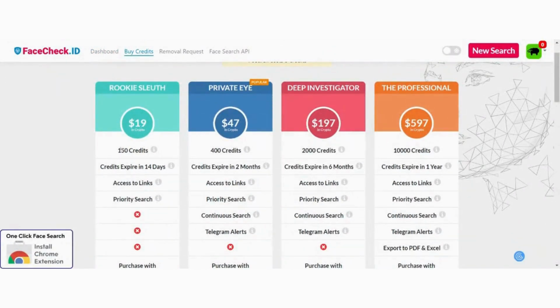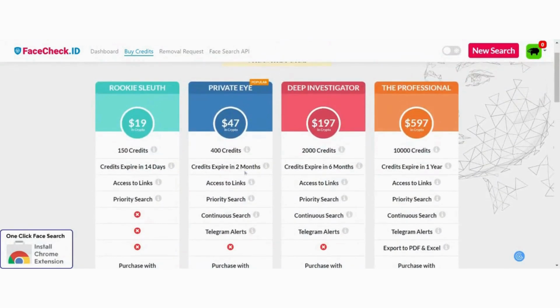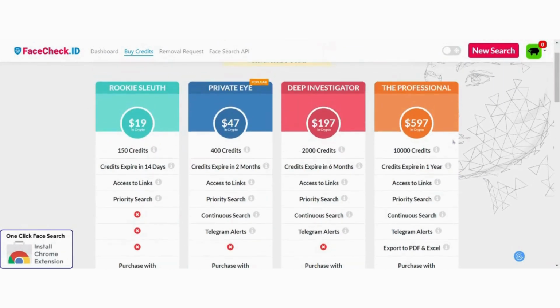It's like $19 for 150 credits, $47 for 400 credits. And the point is that these would expire within a certain amount of time, which I think is not very cost effective for a small business, to be honest. If you're a large enterprise, I think that would do justice, maybe, because you'd have to run checks repeatedly on profiles, and you'll try to understand your clientele, your employees, or whatsoever.